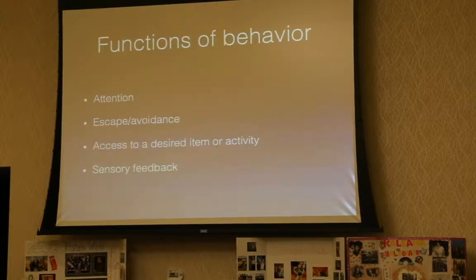So next we have the functions of behavior. So these are the four main categories of why behavior happens. We have attention. And I always put this one first because in my life, this is the reason we engage in our behaviors in my house. It's essentially, if you have my son out one-to-one, he's a joy. He has all of your attention. You're doing exactly what he wants to do. And things are smooth and fun.